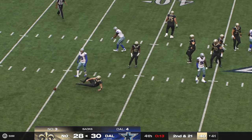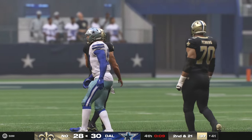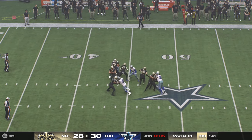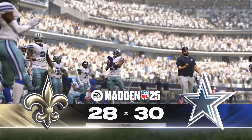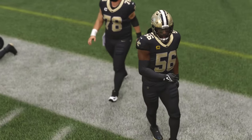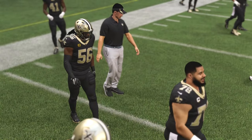Oh, the pressure is too much. He goes down. So it's a win for the Cowboys. They took this one down to the wire. The late field goal does the trick. They walk away with the victory.